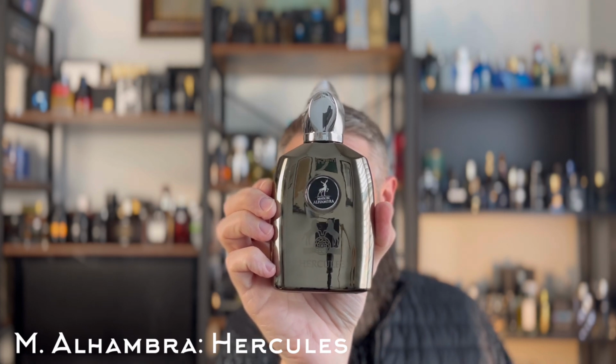And for 18 bucks, I mean, listen, it's a good tobacco sweet, lightly spiced fragrance. Not a whole lot to complain about. For $18, it's a steal.